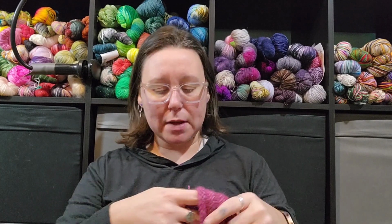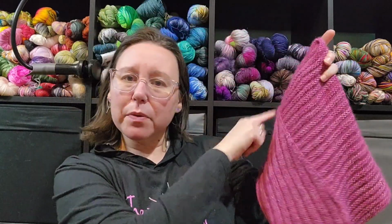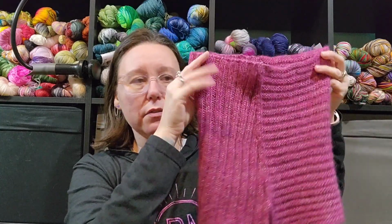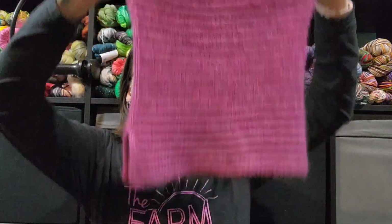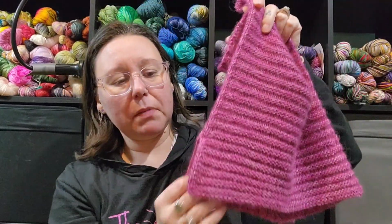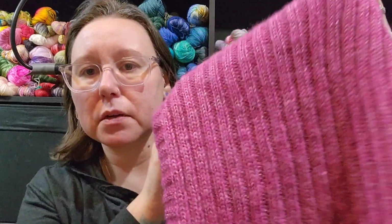The only thing that they didn't give the finished measurements for, they gave you the circumference for the top, but not the bottom. And I feel like the bottom should have been blocked bigger. So I did block it wider than the top. It doesn't look like it, but I did. Probably because I just had it on too. So one side has these welts. It has a slit on the bottom, like you could see it was on my shoulder over here. And the other side has a ribbed pattern.